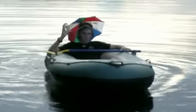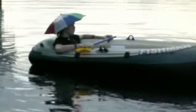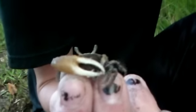While visiting the state park, it's always good to make sure the sun doesn't get to you. A proper hat always works well. Check out this fiddler crab. This one's a boy.